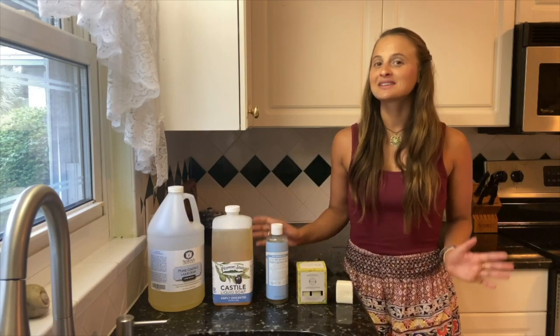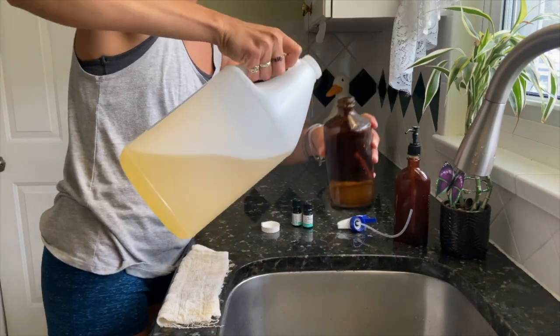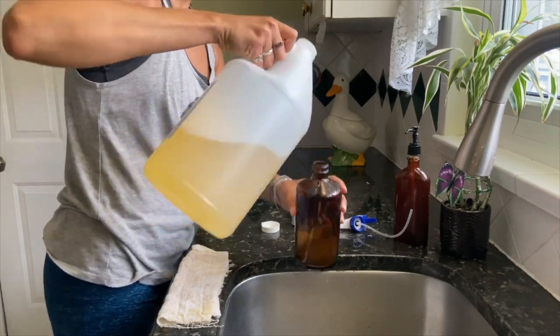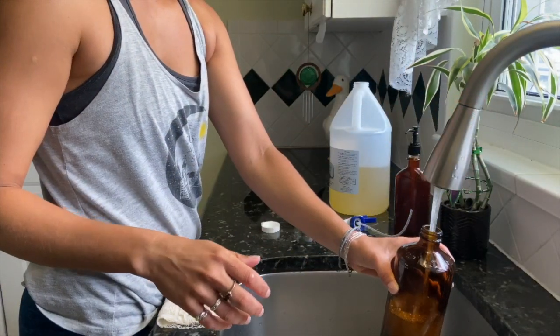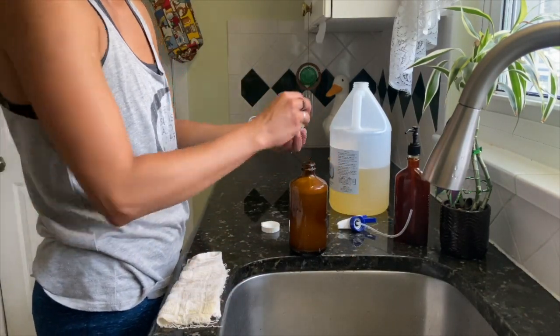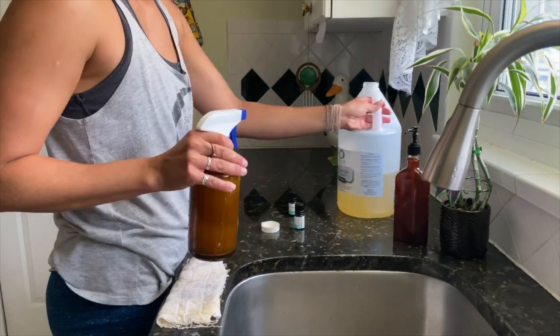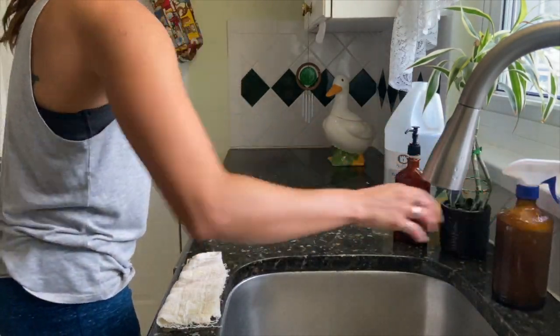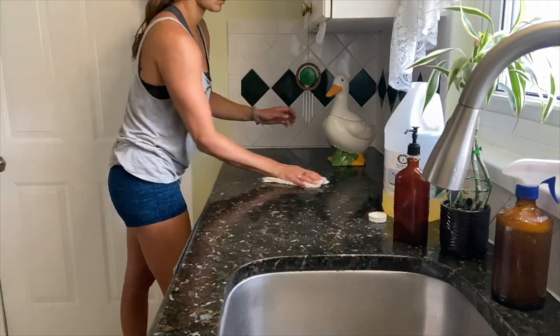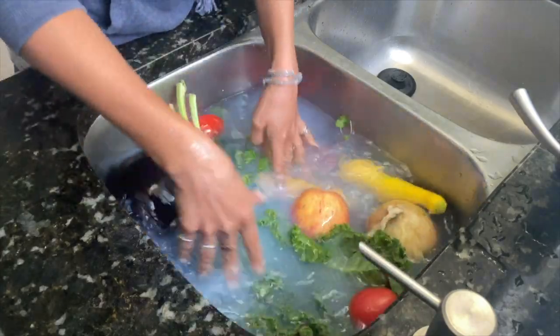I have used Castile soap for all different things in my life. I like to use it as a surface cleaner for cleaning my everyday surfaces. I like to put a few drops of essential oils and sometimes some lemon peels in it for that nice clean smell. I like to use it for a fruit and veggie wash. I like to use it as a laundry detergent.